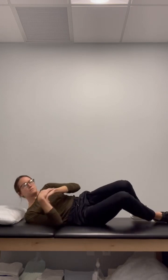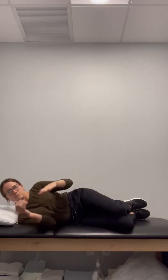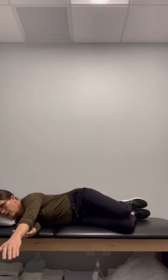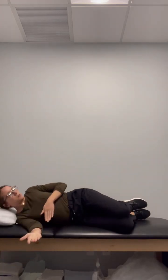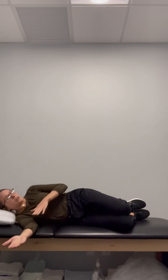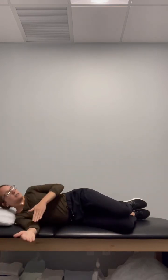And then the last one, you turn on your side, both of your knees bent, one hand on front of the other, and you're sliding that top arm as far forward as you can, and then you're going to bring it back. This is called a bow and arrow. Okay, forward and back, 10 times each side.